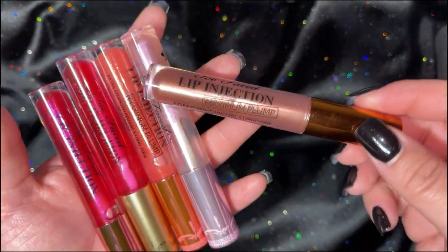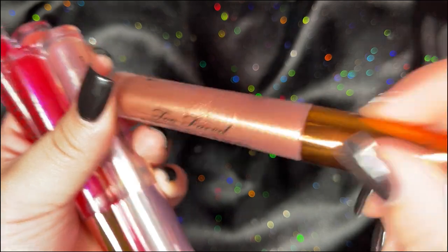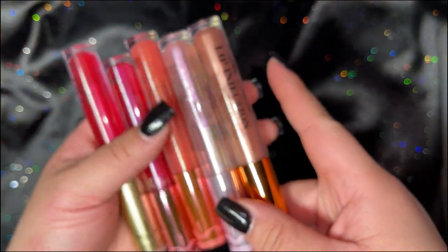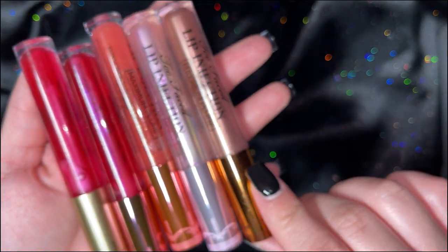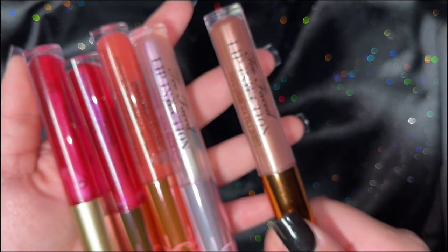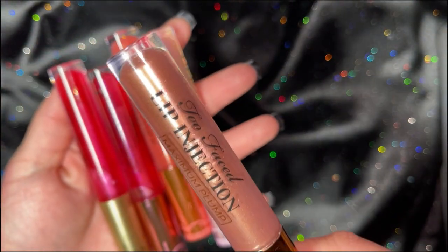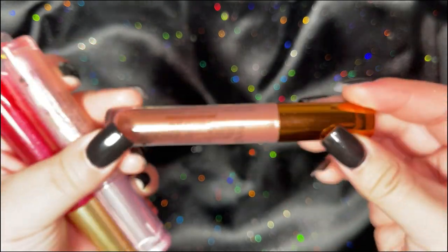This one right here is my least favorite one. The color, beautiful. It's the glitter on there. It's a brown shade with a bronze finish, and it's also a lip injection, right? But I don't like this one that much because it has no plumping effect at all. I was so disappointed when I bought this one. Out of all of these, this one right here, I feel absolutely nothing.